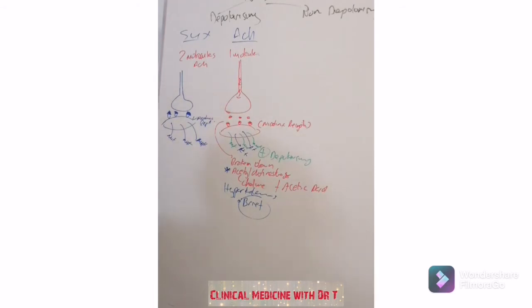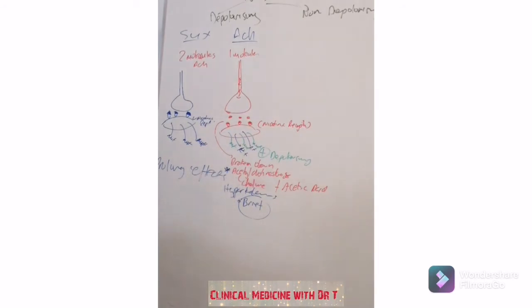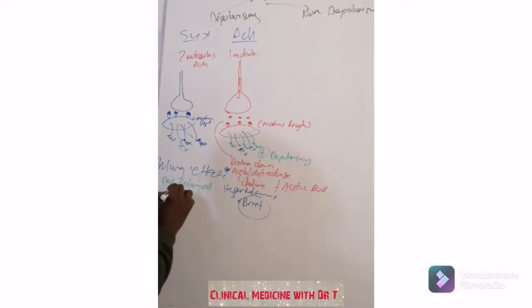So Suxamethonium has prolonged effects. It sits for longer on the receptor, so the depolarization is prolonged. And we know that when sodium comes inside, potassium has to be kicked outside, so even that becomes prolonged. Meaning the influx of sodium is prolonged, and the efflux of potassium is also prolonged. This is how you get hyperkalemia.